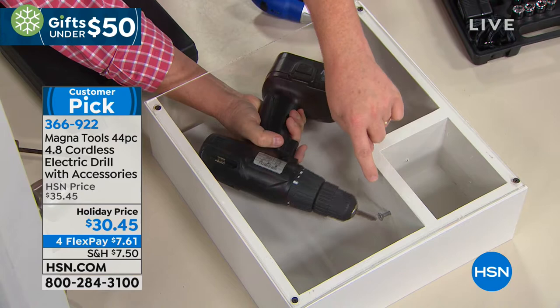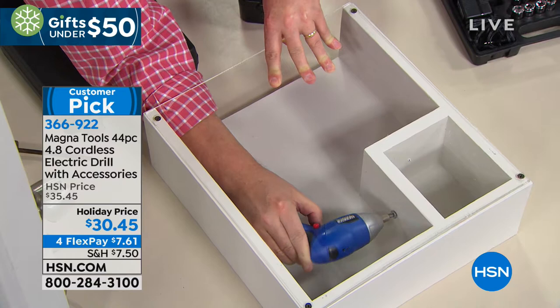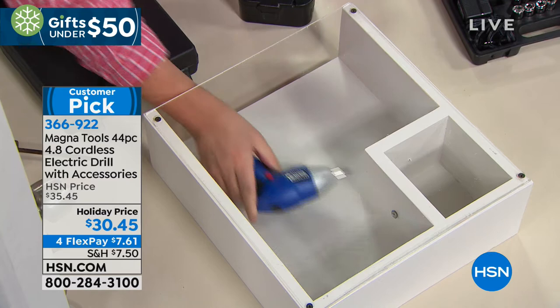So you're stuck, right? Now you're going to have to get some sort of stubby little screwdriver. No, you pull out your magnet tools. You've got that onboard light. Look at that. Nice. It's got plenty of torque. It drives it right in there. And again, forward and reverse operation, and you can work it in even the tightest possible spaces. That's how great the magnet tools is.